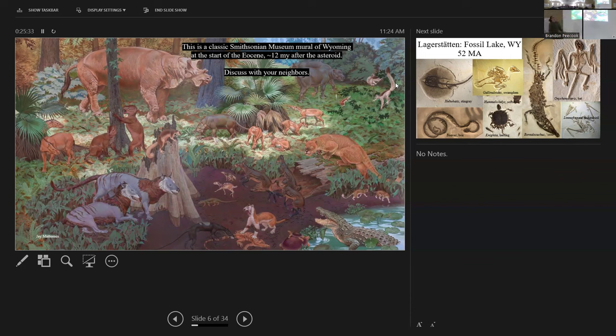The upper right, I can't really see enough detail. Yeah, I thought maybe you had some lemur vibes. Yeah, so these two are both early primates. This one's a rodent. This one's a rodent too, as I'm sure you're not surprised.